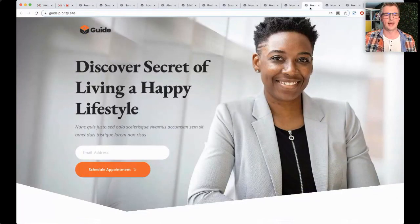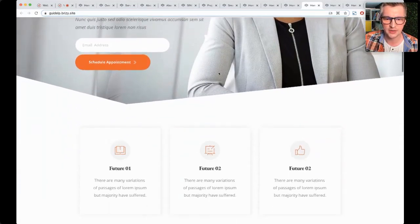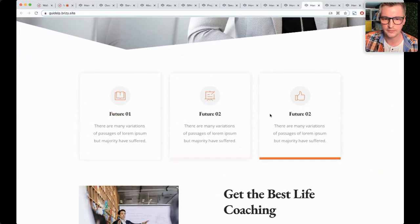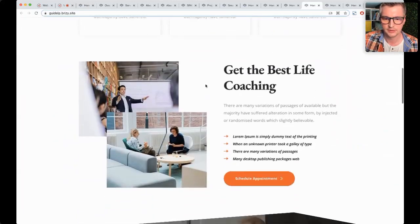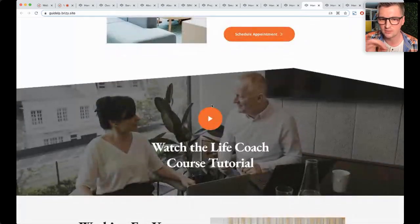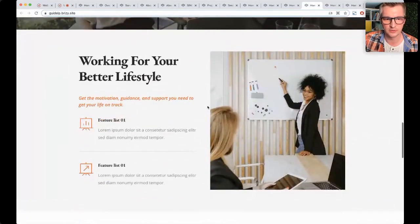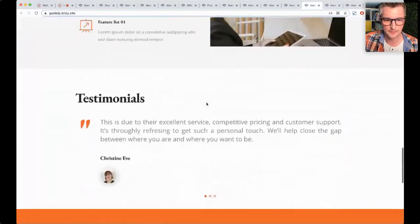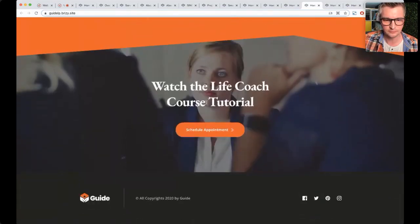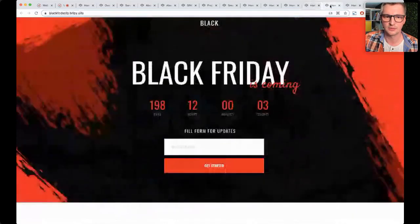This is a happy lifestyle. I think it would work great for a life coach or something around that. Get the best of coaches with all the bullet points and all the information here. You only modify some of the content and you are good to go. All the images come included. I'll jump to the next one.